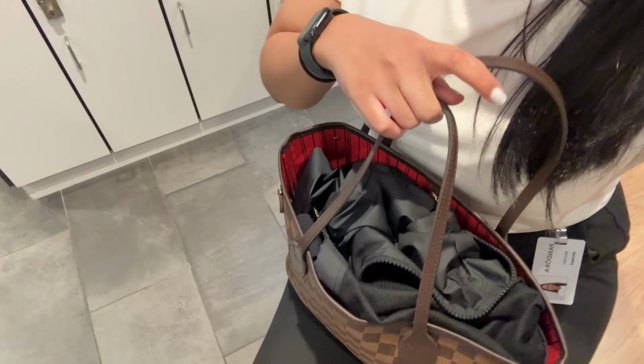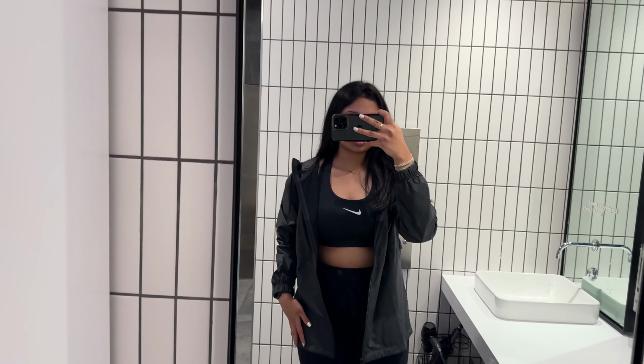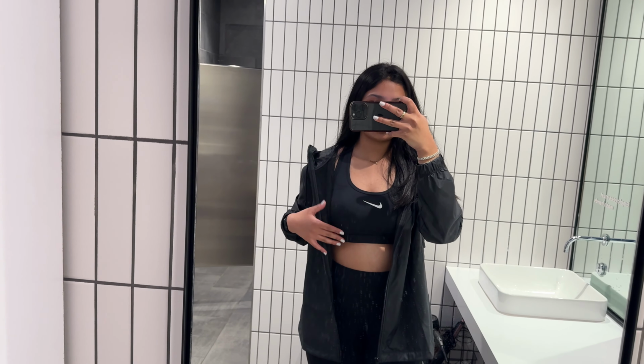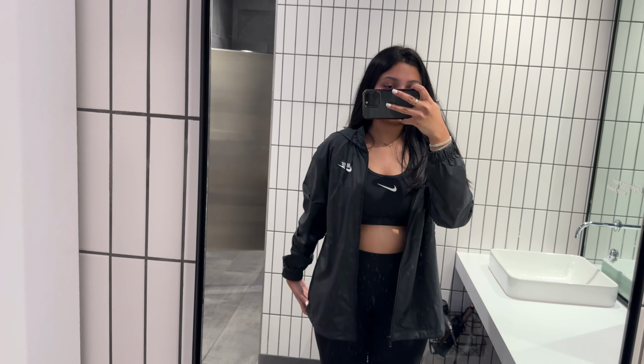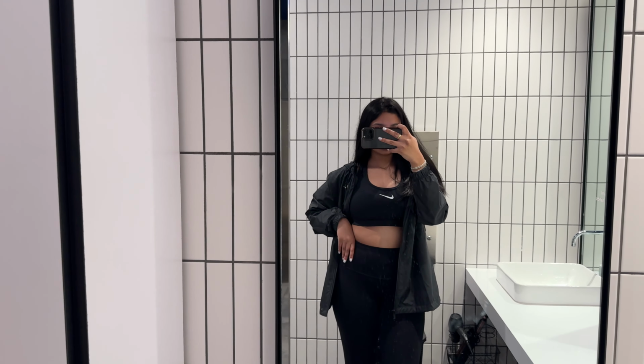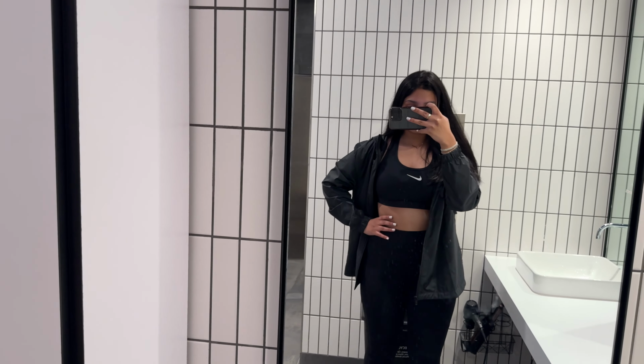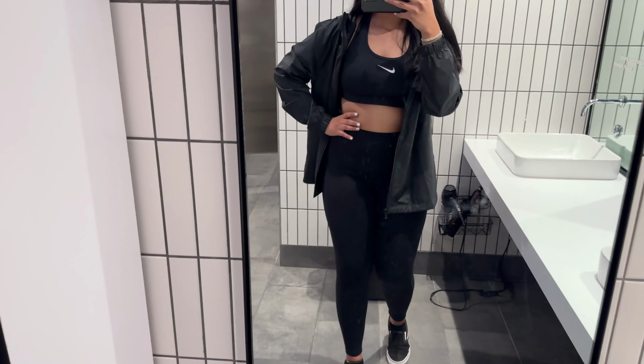I'm at the locker room at the gym. There's a gym in my building, so I'm just gonna change my clothes. Okay, I just changed. Fit check. Sports bra from Nike. Little jacket from Nike as well. Leggings are from Amazon. I really like how stretchy they are. Perfect for the gym. And just wearing slip-on Vans. Basic.